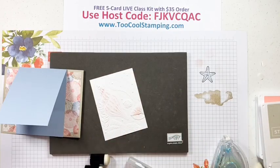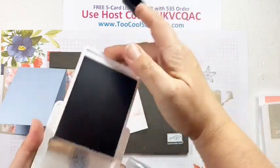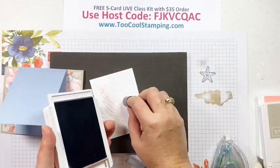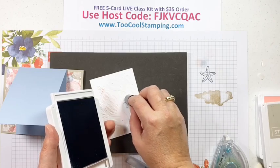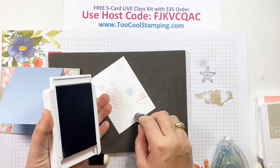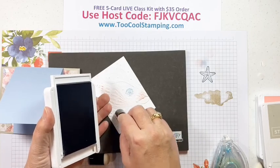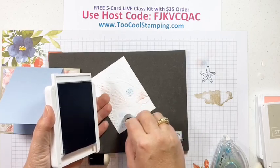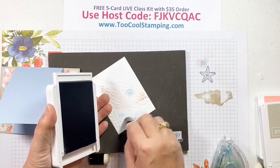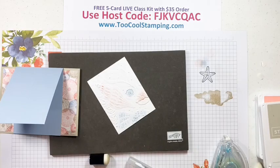Now let's try a different color. Let's do the Misty Moonlight. Or again, you can use Seaside Spray. I'm just not using it because it's retired already. And I'm just going to add that. See how that's bringing out that beautiful texture? And you really need to go light with the Misty Moonlight, but it still looks so beautiful and gets that same kind of Seaside Spray look.